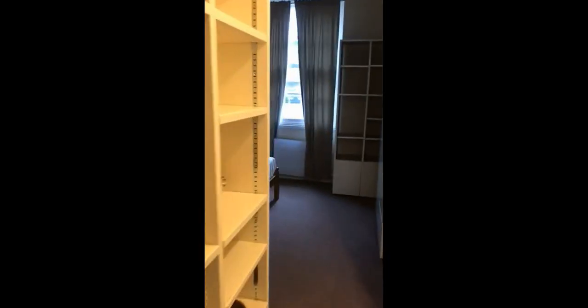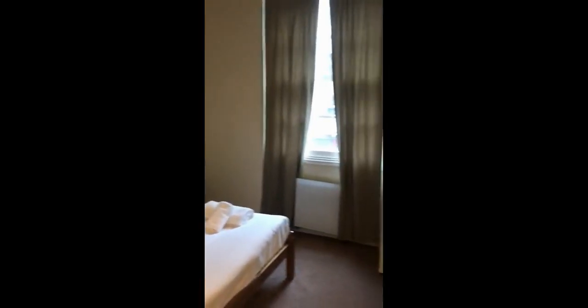And over here, we get to the bedroom with a double bed, also a night table with some drawers underneath it, also some closet space with some shelving, and lots of natural light coming from the windows. So you can see here.